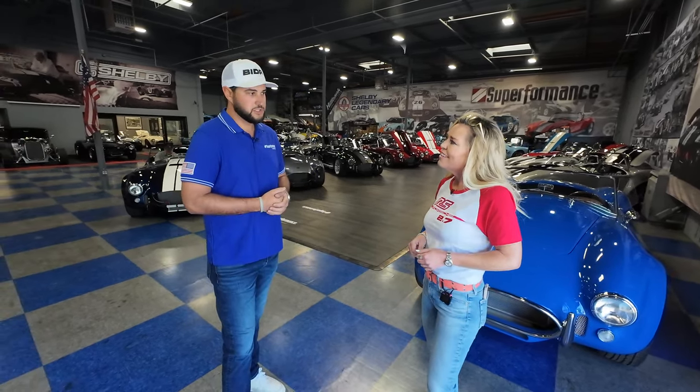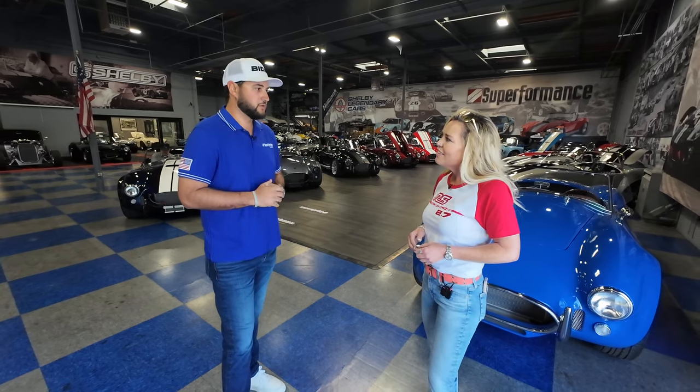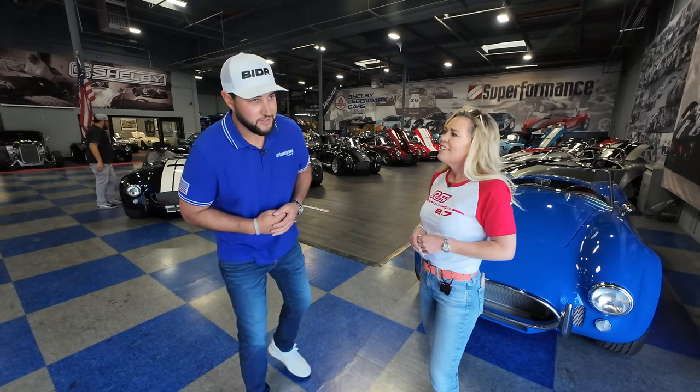Goes into the registry of ownership, or I should say the vehicle is eligible for the registry of ownership if the customer decides to do so. And it comes with an original MSO, a manufacturer's statement of origin, through Shelby American. So very different from a kit car, things like that. Yeah, obviously. Exactly. No kit car stuff around here.